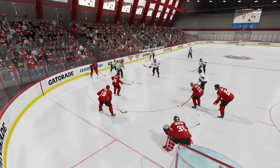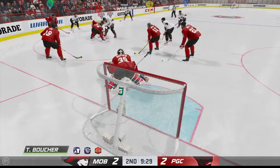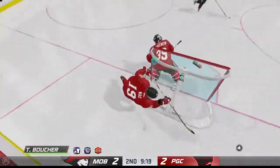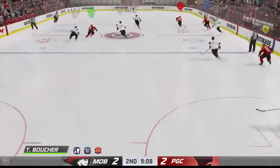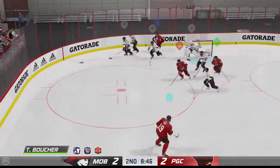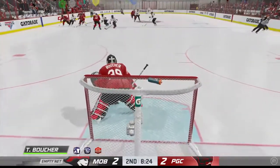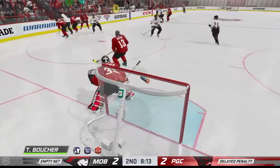Past the midway mark in this period, it's all tied up. Puck is dropped and we are back underway. Quick feed to Anderson. Sends it over. Stones him in front. Brooklyn's got the puck along the wall. Obstruction penalty coming up. Looks like a hook here.